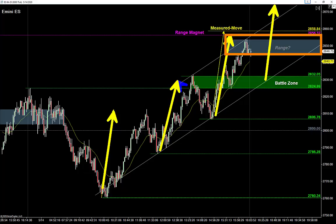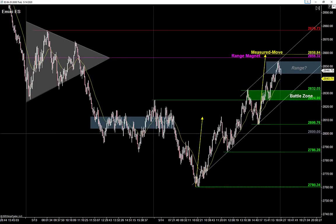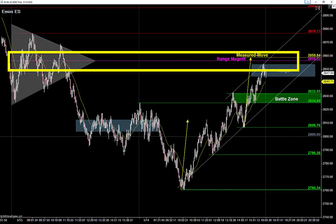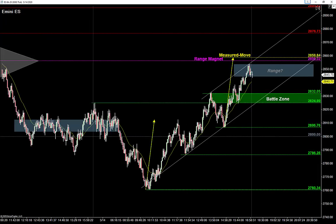The big thing right now is look where we are. We're right back to that range again. Now remember, what is a range? A range is a magnet. So now you can see why I said the S&P and the oil look very similar, but they're very different. On the oil, the magnet was back down to the lows. On the S&P, the magnet is right where we are. We talked about this magnet last night in the newsletter, and we're not surprised that we're back here at this 28.56 area.